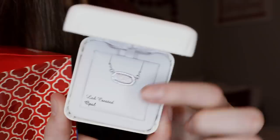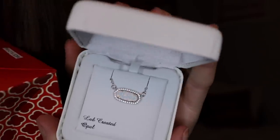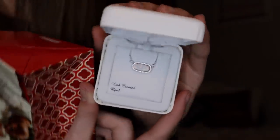And then my mom picked me up a necklace, and I love it. But guys, it has crystals all around it, and then it's this pendant, and it's real iridescent opal, and it's honestly the most gorgeous thing I've ever seen.